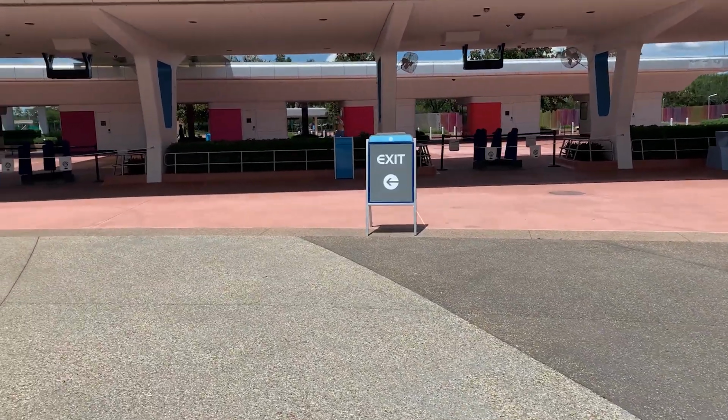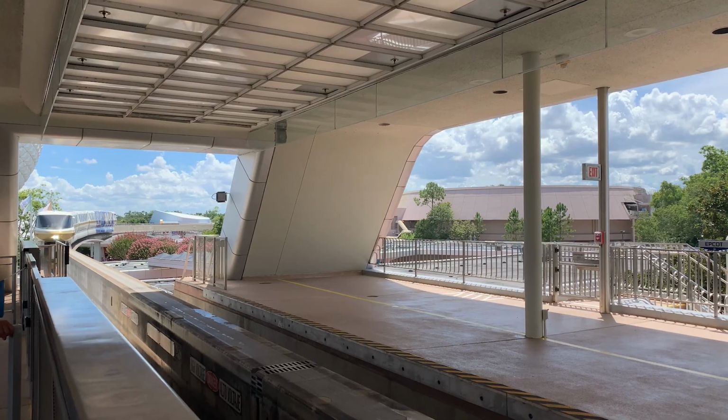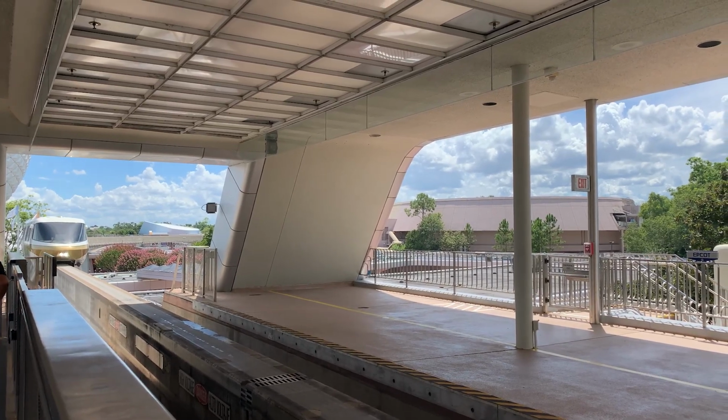Headed towards the exit. And here comes the 50th to take me back home.